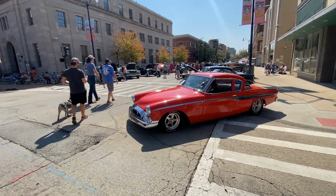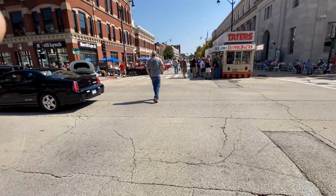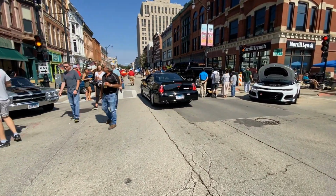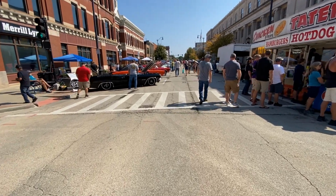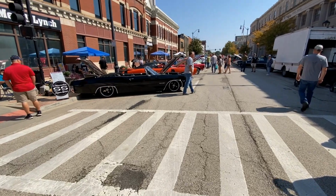Very nice. So I'm going to go ahead and wrap this video up and keep shooting some of the individual cars, but I just wanted to show just an example of what the show looks like. And it's a Route 66 festival. So there's a large contingency of Route 66 people here as well.